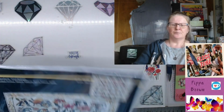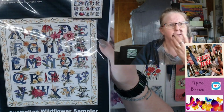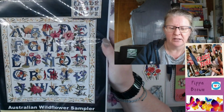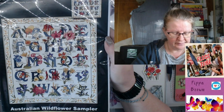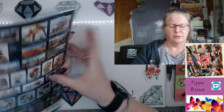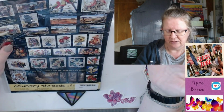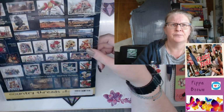Love that. Now, I don't think I got around to showing you this at all. I think I saw this on my local needle store's site, and I went, oh my goodness. It is a Country Threads pattern pack. Country Threads have been doing these kinds of things, you know, Fiona Judd and all of this stuff. She does an awful lot of these things, and it's all very Australiana.